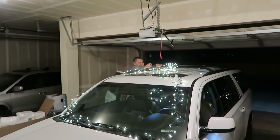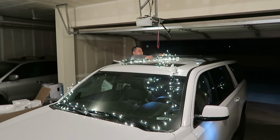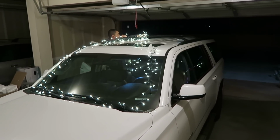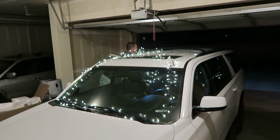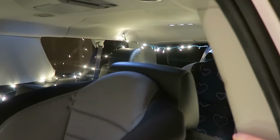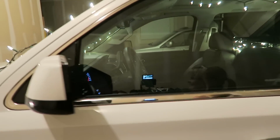Looking like a Christmas tree. Do the kids know yet? Nope, it's still a surprise. But they're excited. I got the car on and I can already feel it warming up just from standing here. It looks so cool in here. I think the kids are gonna be super excited. Box number two. I like my car so much more now. It's so sparkly.